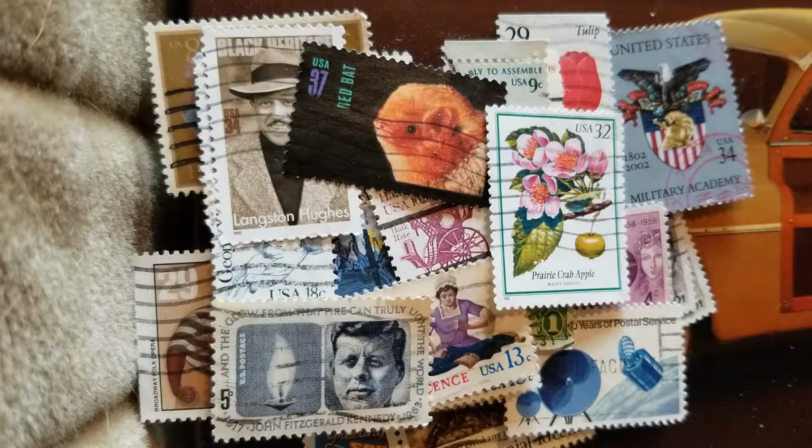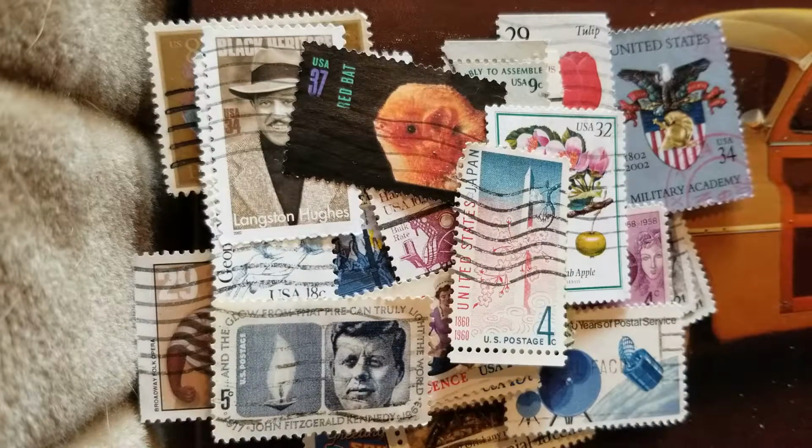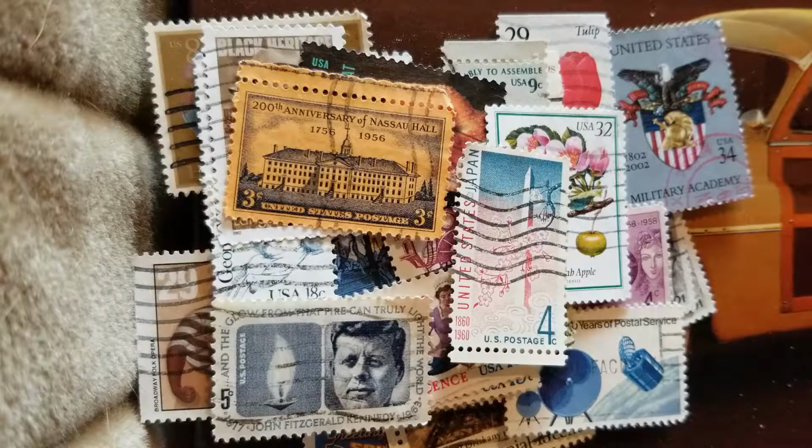There we have JFK. And the glow from that fire can truly light the world, 1963. At least 63 is when he was assassinated, so I don't know when that stamp was made. Here we have the Washington Monument. Oh, and celebrating the Japanese cherry blossoms that are there in Washington. That one looks really old, but it's dated 1956. It says the 200th anniversary of Nassau Hall in 1956.